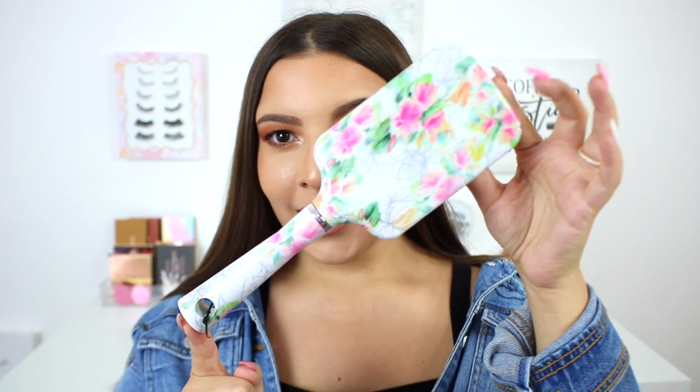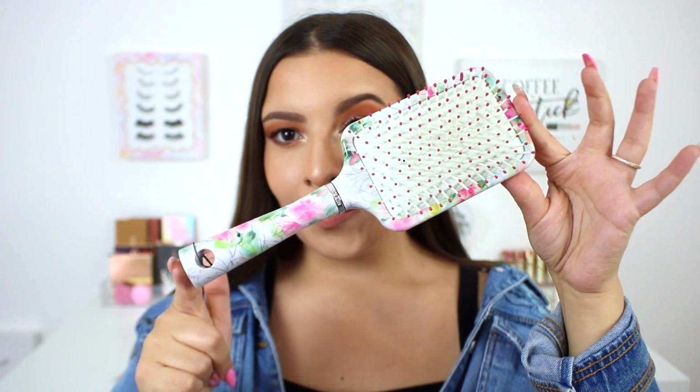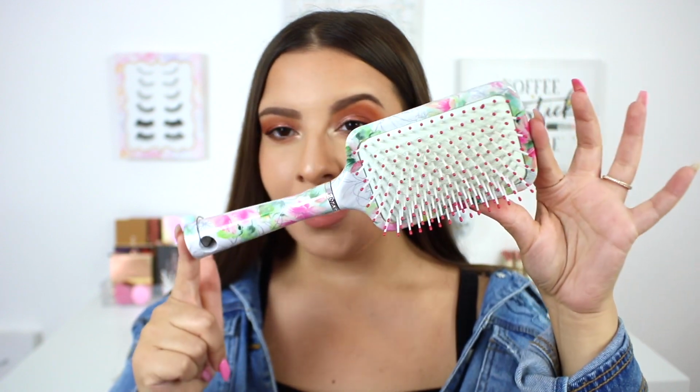I brush my hair a lot throughout the day because I have very fine texture hair. It gets very knotty fast. So I always need a hairbrush on hand, and my hair does not fall out at all when I run this brush through my hair. So I know it's a little bit random, but I've personally been seeing a huge difference in my hair ever since I switched to this brush. And also it's a really cute floral design, if you guys can see. Again, it's by the brand Conair, and I picked it up from Ulta for around $6, not too bad.